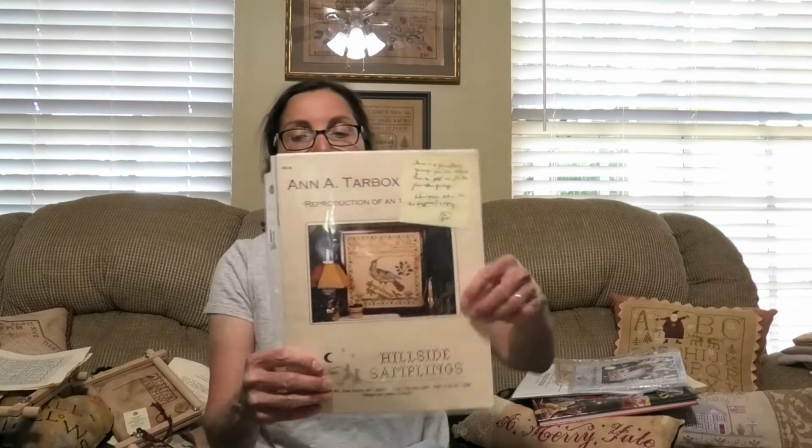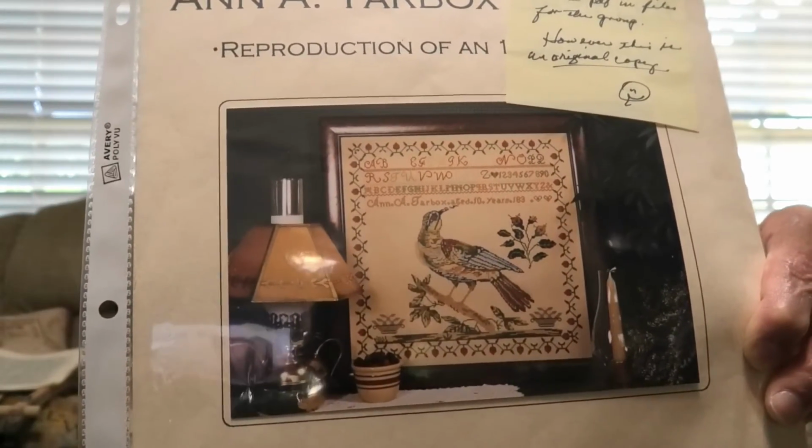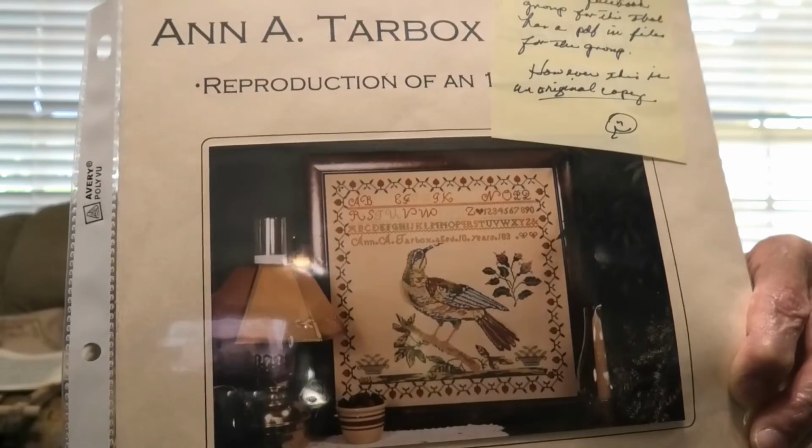This is Hillside Sampling's Anna Tarbox. There's a Facebook for this and has a PDF and files for the group. This is an original copy of Hillside Sampling's Anna Tarbox. Apparently there's a Facebook group that's doing this as a stitch along. I think it's a box top. No, it's not, but it could be. Anna Tarbox, beautiful.